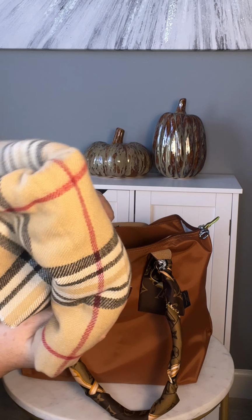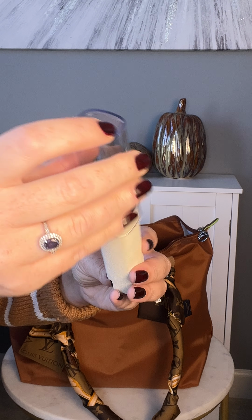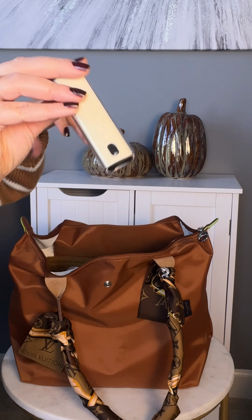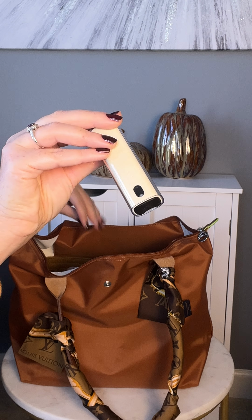I also have my screen cleaner. This just cleans your cell phone, your iPad, just spray it. It's the neatest invention ever. You can actually just wipe it down with this really cool kind of microfiber cloth that's all the way around it. So such a good item to have in your bag. You never know when you're gonna need it.